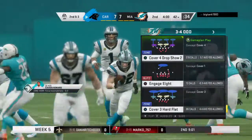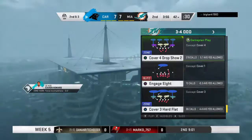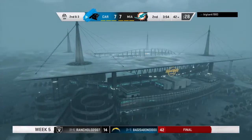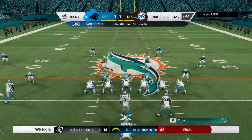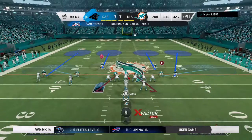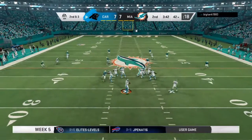7 yards on the pickup there, and it'll leave them with a 2nd and 3. 7 brings up 2nd and 3 at the 42-yard line. A good run got 7 on 1st. Here's 2nd and 3. Watch the run, watch the run. Here's Newton.